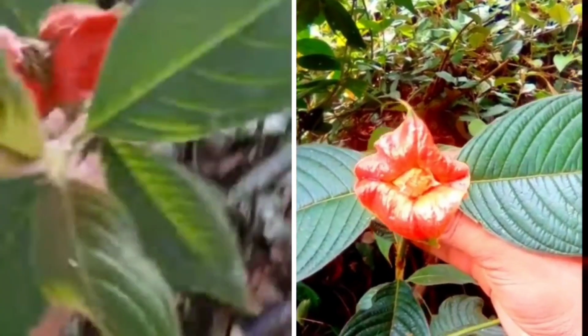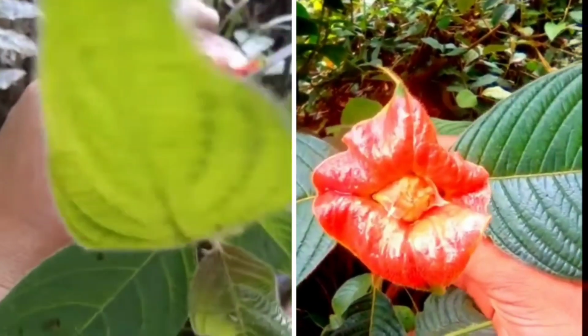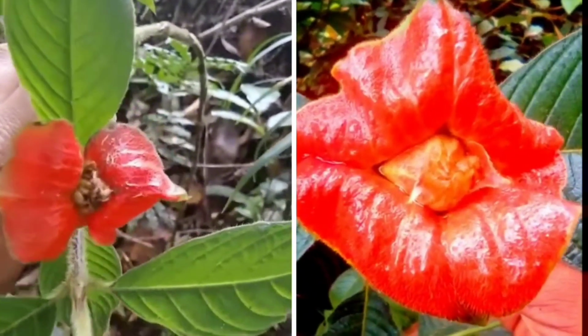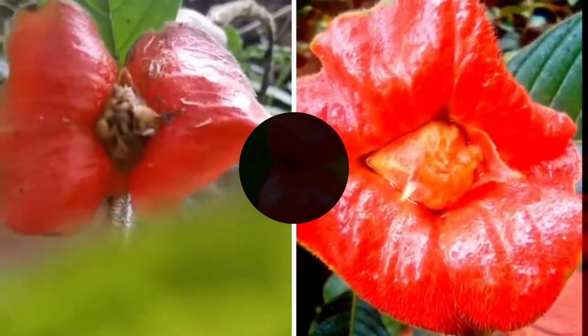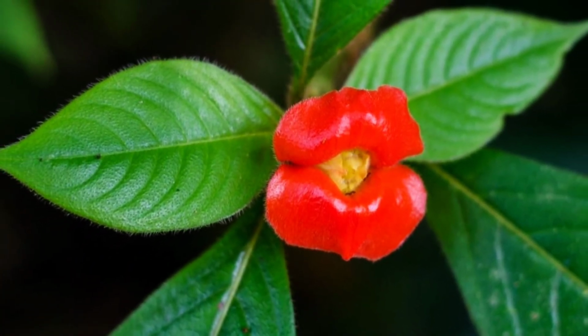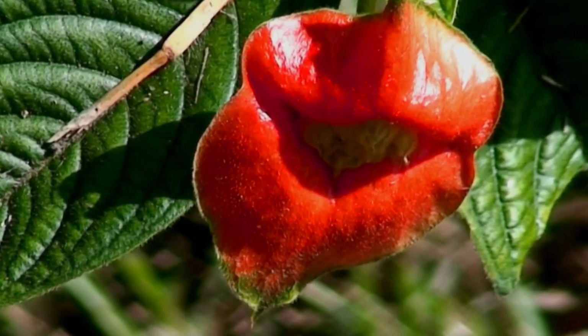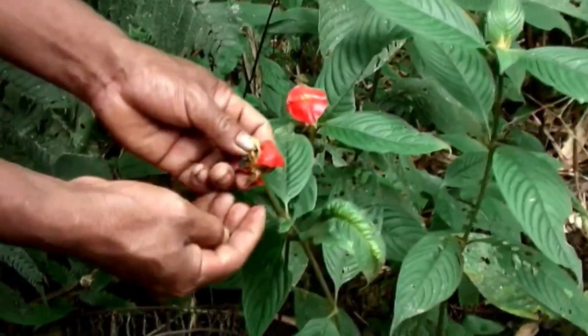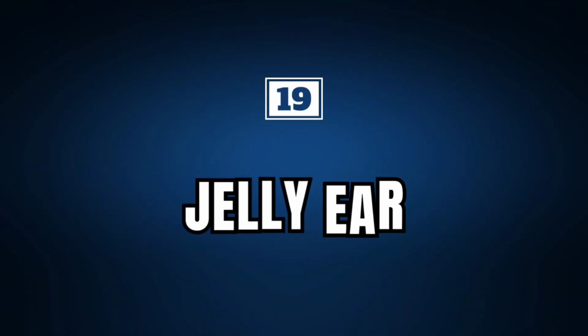The unusual look of the kiss flower is a very interesting evolutionary adaptation that allows the plant to attract pollinators, such as butterflies and hummingbirds. This vibrant red color and the shape that imitates lips are like an irresistible invitation to these animals, which by seeking nectar, end up pollinating the flower and ensuring the reproduction of the species. Jelly ear.